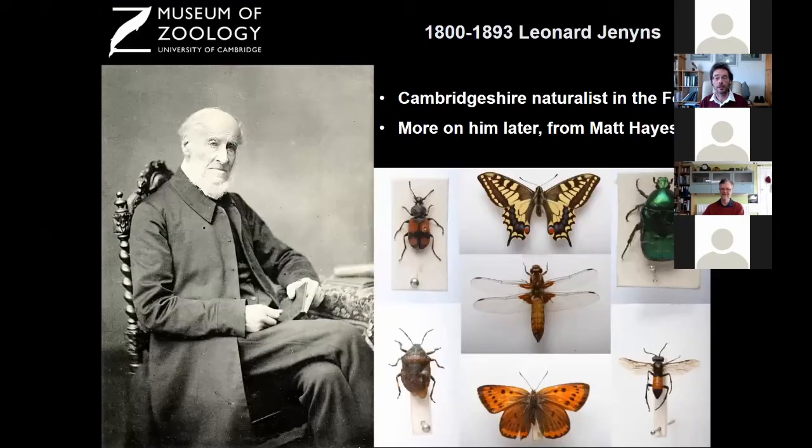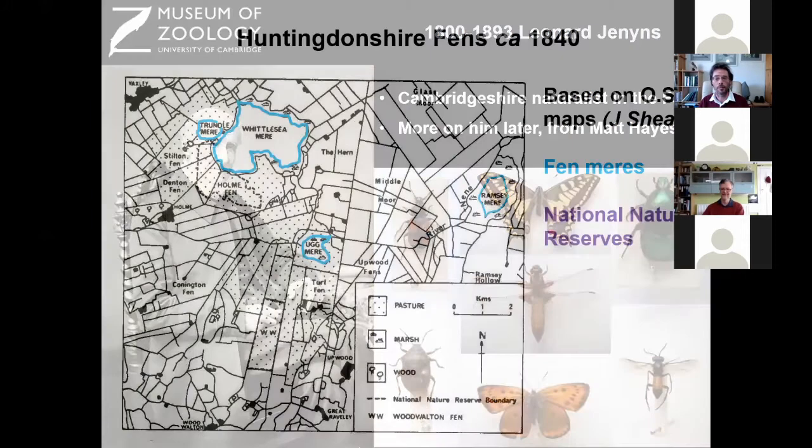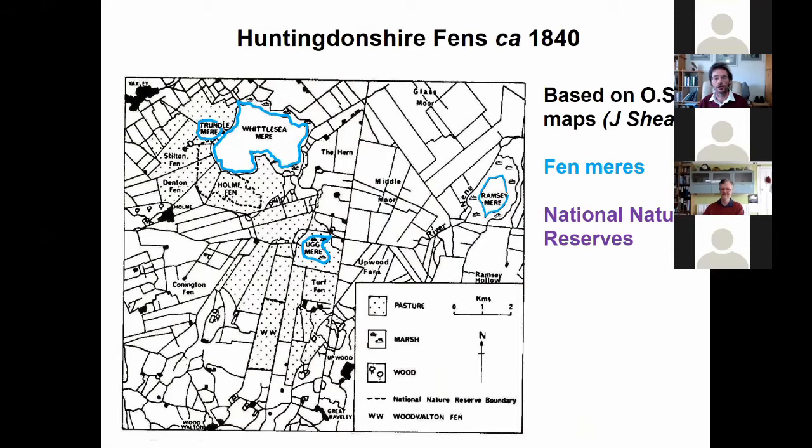Now, he was very active in the 1800s in Cambridgeshire in gathering records, and you'll hear more about him from Matt Hayes later on. But there were other naturalists in the area gathering information, and by the 1800s, you can see this is what the area looked like. The meres were still there in 1840, but you can see a lot of the land surrounding it was actually pasture by then. There you go, there's the outlines of the two national nature reserves, again with Holme Fen and Woodwalton Fen, Holme Fen right up against the edge of Whittlesea Mere. It's also interesting, you can see Trundle Mere, the lesser known of the meres, on the west-hand side of Whittlesea Mere.